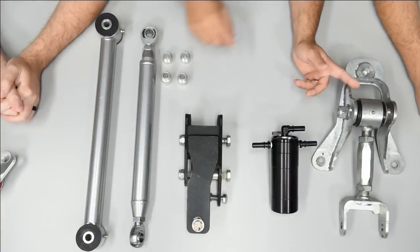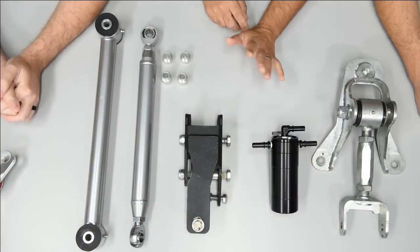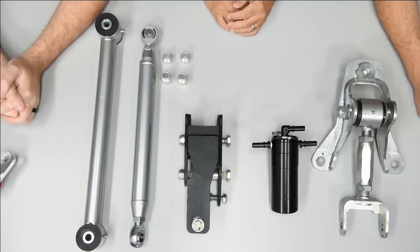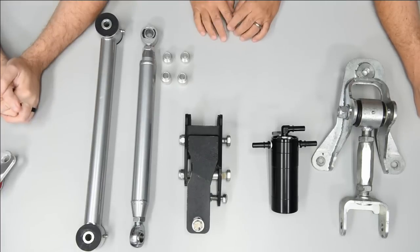Now, how fast have you had people go on those polyurethane bushing control arms? Okay, so we have had customers run in the 8s in the quarter mile on the full poly setup. That's polyurethane lowers and the polyurethane upper, just like this. And that's a completely street setup. Right. It's relatively quiet. It's not crazy loud race car stuff. It's normal street person stuff.